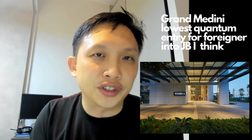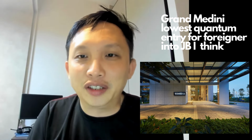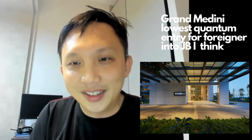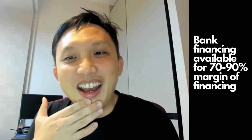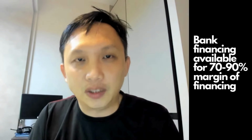But I'm more focused on the studio here right now because I think if you want to spend 90,000 Singapore dollar only, Grand Medini have this kind of size for you because the other projects they got no more small one, but this one they still have small one, right? Maybe the view not so fantastic, right? But for 90,000 Singapore dollars only. And bank can give you financing as well, 70 to 90% loan if you want a loan.